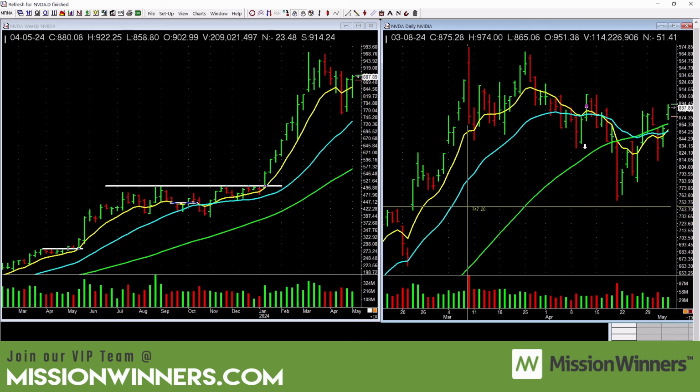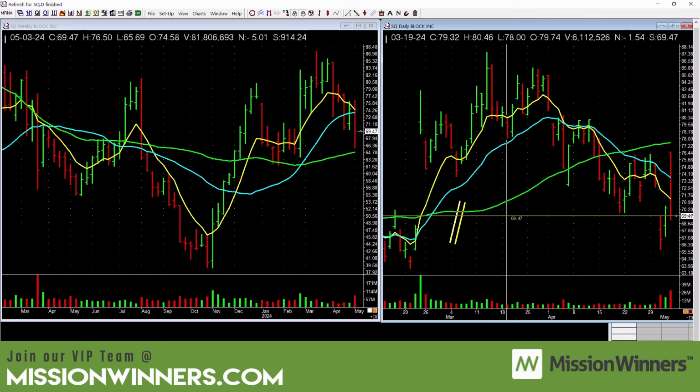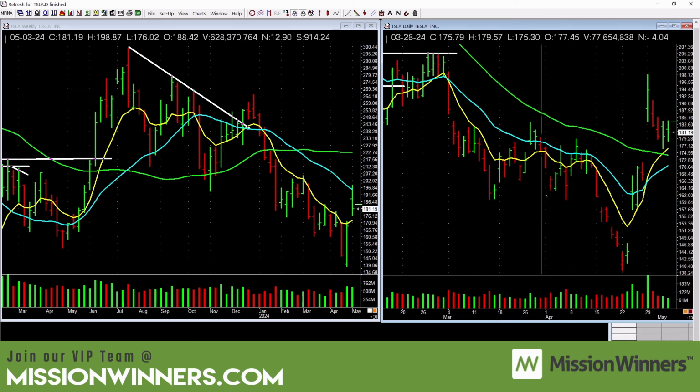Here's a good investing maxim for all of you, okay? It sounds corny, but it's the honest to goodness truth. The air is better above a rising 50-day moving average line. Just something to think about, something to apply. We do. Here we go. Square or block, there's nothing there. Leave it alone.